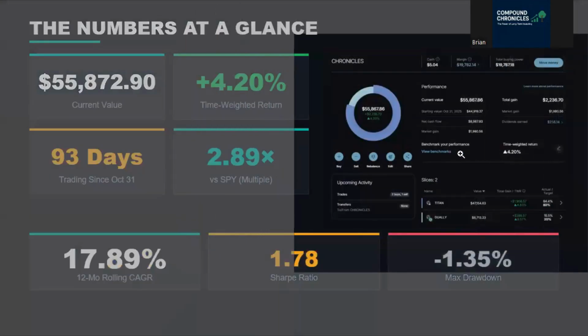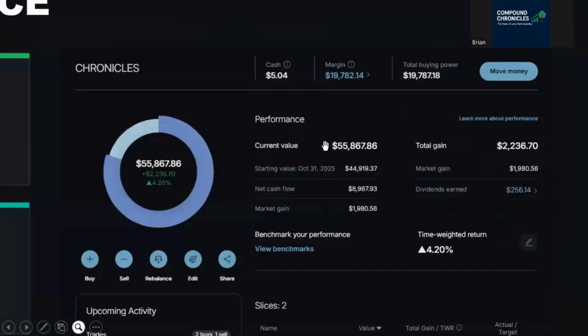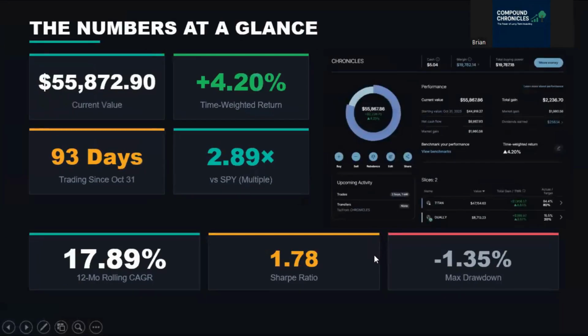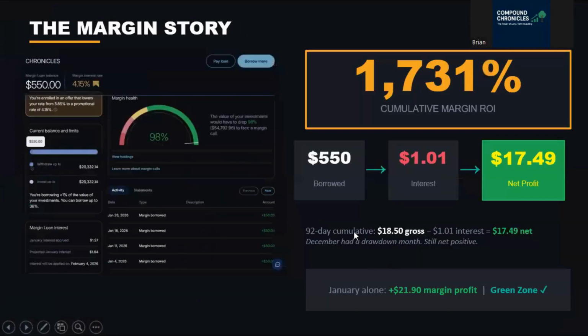Just zooming in right here on the actual screenshot I took. This is what you saw with the M1 moments ago. You can see from the 31st of October, we started at $44,919.37. Total gains was $2,236.70. And we have deposits of almost $9,000, which we're going to get into shortly. So let's go to the next screen and we will see what it brings us.